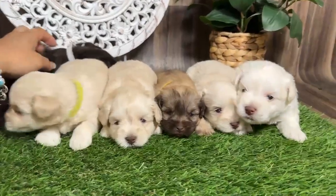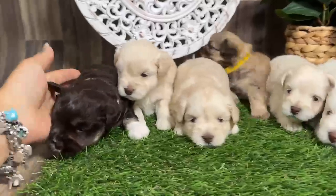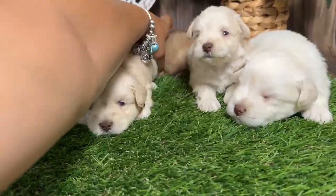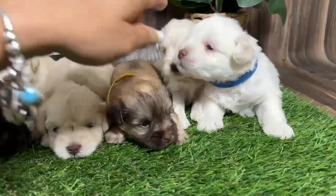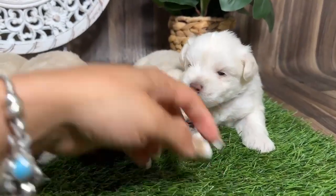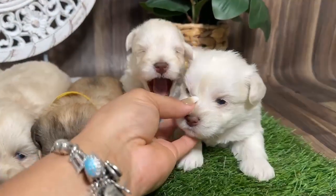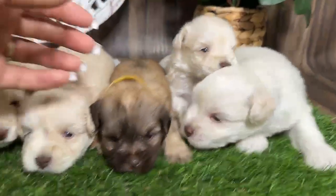Hello, this is Coco's litter, week 4. We've got 1, 2, 3, 4 girls and 1, 2 boys. This is blue collar, white chocolate male. This one doesn't have a collar, but we will figure it out because it's the only one that doesn't. He's a white chocolate male as well.